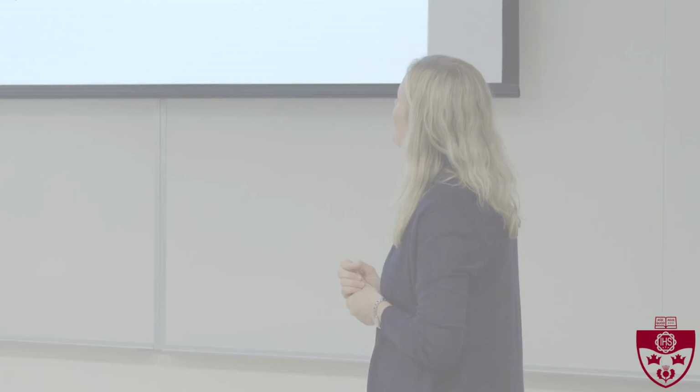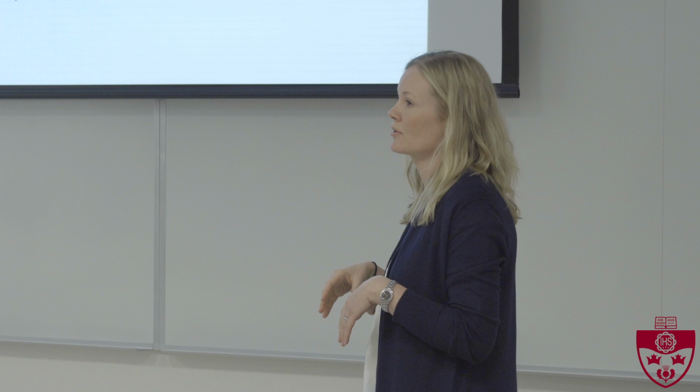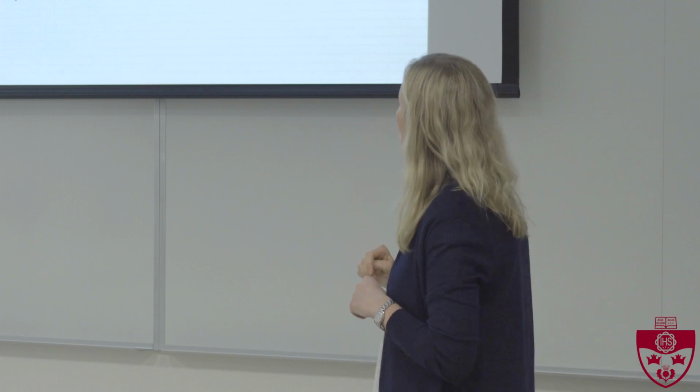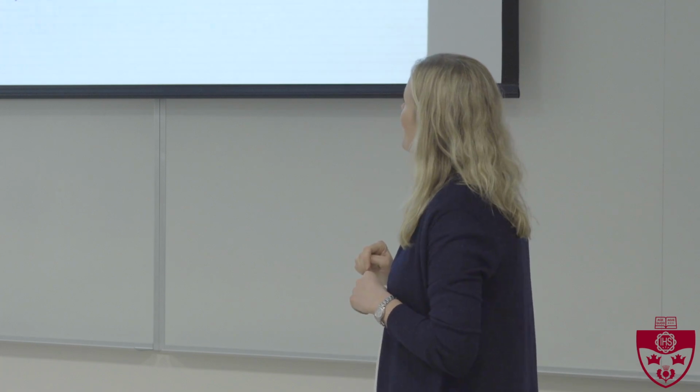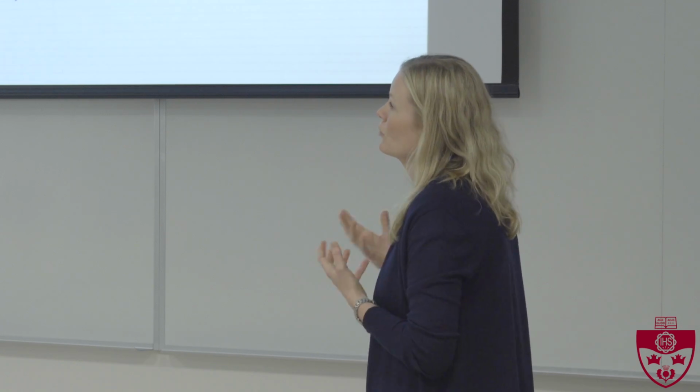I wanted to show you this picture. This is actually the background to the poster of this presentation as well, so most of you have already seen it. It shows a pretty typical tailings deposit. You can see the sandy material here in the foreground. I should mention that this tailings deposit was deposited well over 100 years ago, and there's still not a lot of vegetation on this one. Not all of them look like this. Some are more vegetated, some have trees and more plants growing in them.